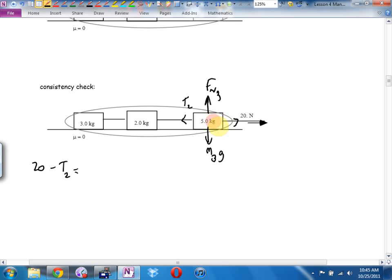How would I get tension 2 by itself? I think the easiest way, Mitch, would be plus that there, minus that there. I think tension 2 is going to be 20 minus M3A, which is going to be 20 minus 5 times... What was the acceleration? I think 2 from the previous page, was it not? Someone needs to check. 2? In my head, no calculator required.